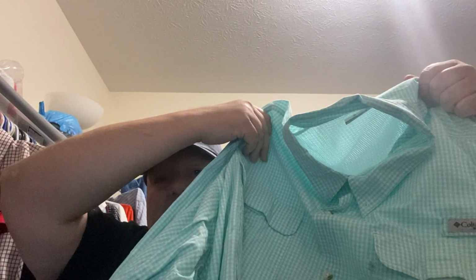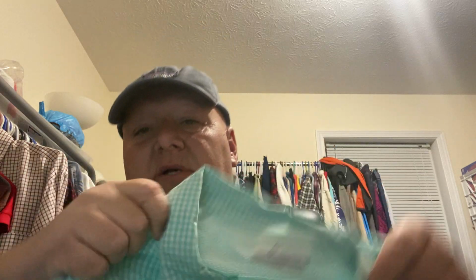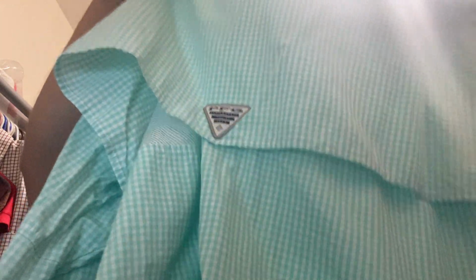Columbia PFG, if you watch this show enough, I sell enough of this stuff. But it's Columbia PFG. I actually sent out an offer on it for $17, and the person took it. But I paid $2 at the yard sale. Very clean, very nice, that type of thing. So once again, we hit about that $10 mark and got it out the door.